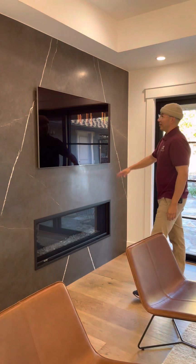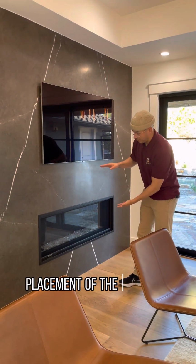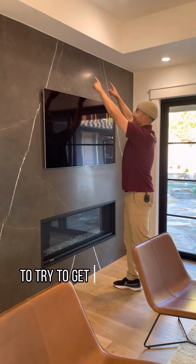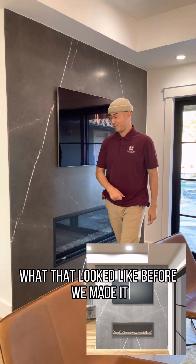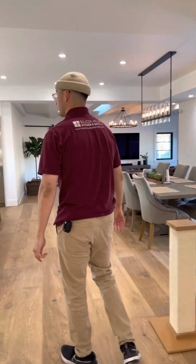Very cool. I spent a lot of time on the placement of the fireplace, placement of the TV, and rearranging the placement of the slabs to try to get this really nice look with the veins. I can pop in some 3D renderings to show you guys what that looked like before we made it, but it was definitely worth all the effort.